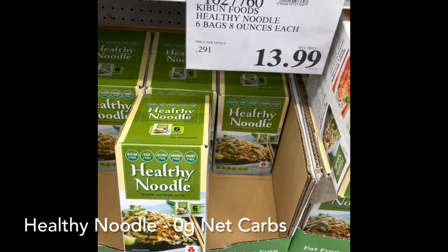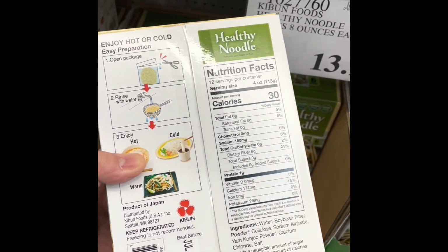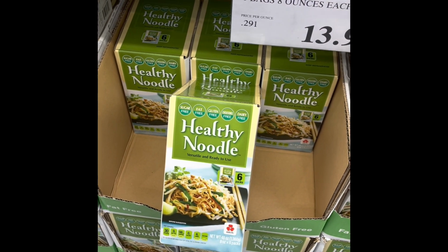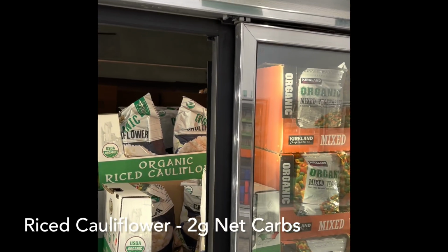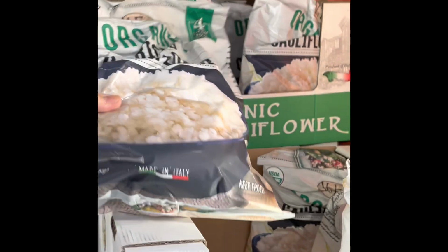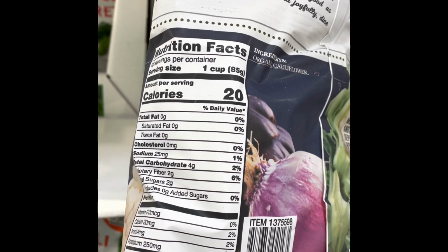Here's a healthy noodle, basically a noodle substitute made of water, soybean fiber, and cellulose. It's a good noodle replacement in a pinch, but it doesn't soak up sauces as well as usual pasta or other starchy noodles. And cauliflower rice. These are a staple in my kitchen. I use them for rice replacement, for creamy mashed cauliflower as a mashed potato substitute. The uses are endless, and I'll put links to recipes below.